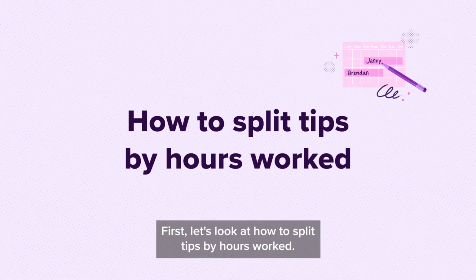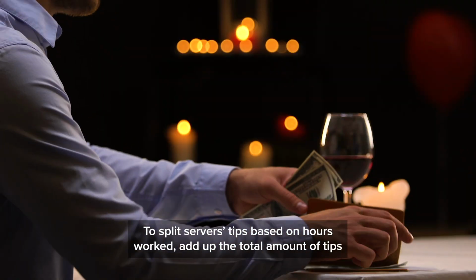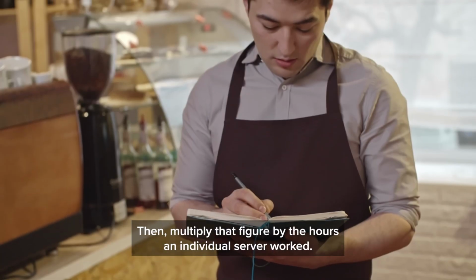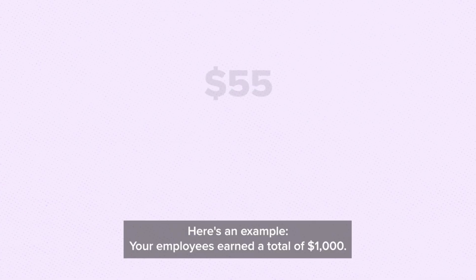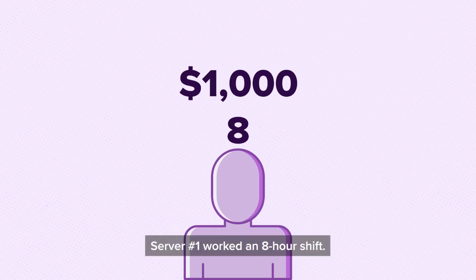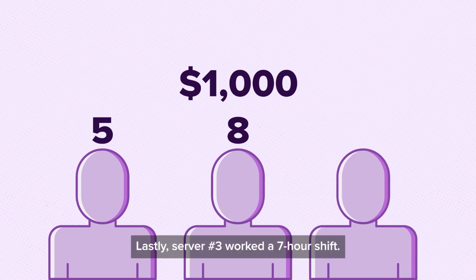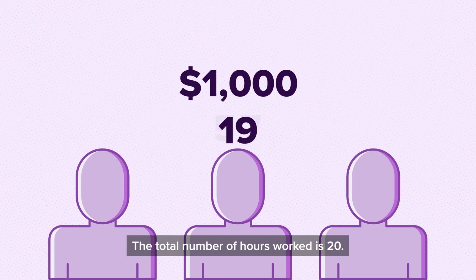First, let's look at how to split tips by hours worked. To split servers' tips based on hours worked, add up the total amount of tips and then divide that figure by the total hours worked. Then multiply that figure by the hours an individual server worked. Here's an example. Your employees earned a total of $1,000. Server number 1 worked an 8-hour shift. Meanwhile, server number 2 worked a 5-hour shift. Lastly, server number 3 worked a 7-hour shift. The total number of hours worked is 20.